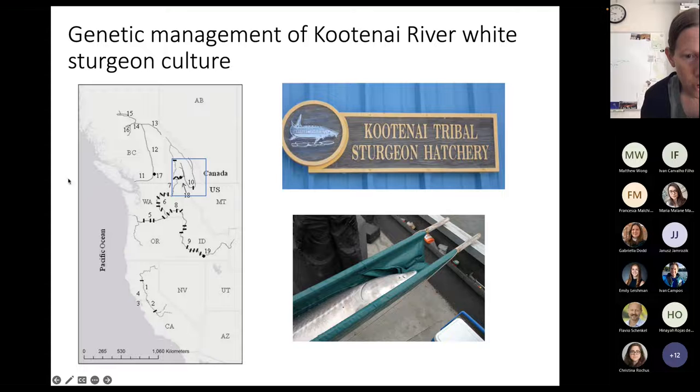And then this dam here, number 10, was put in in the 1960s, and it essentially just destroyed the only spawning site for this population. So there has been no natural reproduction for white sturgeon in the Kootenai River since the 1960s. But because sturgeon can live over 100 years, there's still a remnant population of adults that were born before the 1960s, and they're being used as broodstock in a conservation aquaculture program run by the Kootenai Tribe of Idaho.